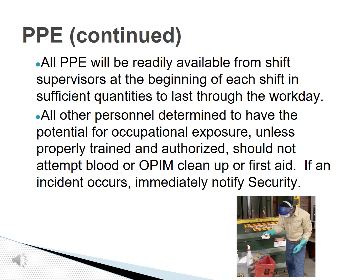All PPE will be readily available from shift supervisors at the beginning of each shift in sufficient quantities to last through the workday. All other personnel determined to have the potential for occupational exposure, unless properly trained and authorized, should not attempt blood or other potentially infectious material cleanup or first aid. If an incident occurs, immediately notify security.